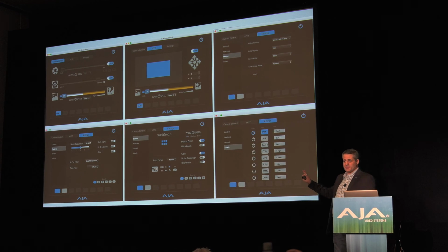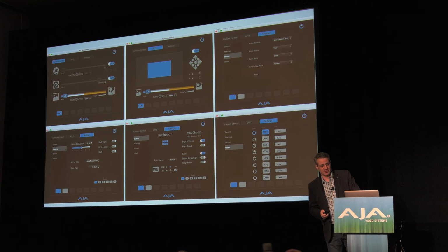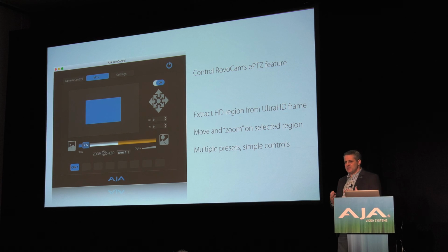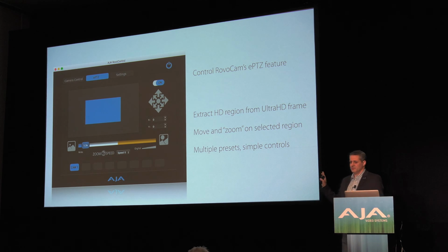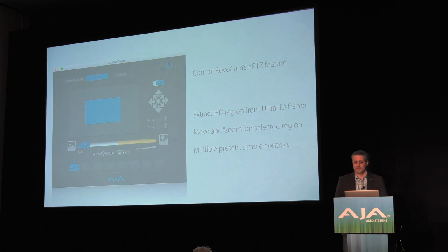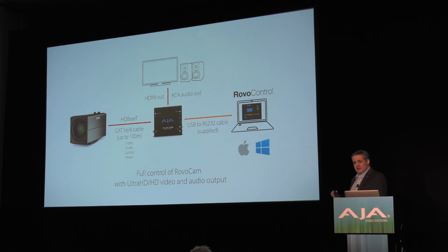So every function of the camera, very simply laid out, but lots and lots of controls. One screen I wanted to point out in particular was the camera has this EPTZ feature, electronic pan, tilt, and zoom. So you can extract an HD region from an Ultra HD frame and move it around and zoom it. Very nice feature, especially for security people, broadcasters as well, so you don't miss the action. Very, very cool feature of the camera. So basic layout, the software is Mac and Windows compatible.